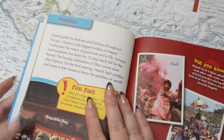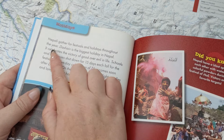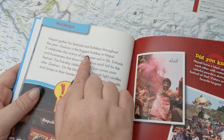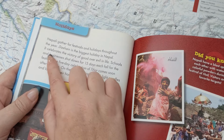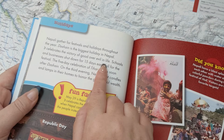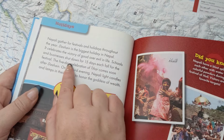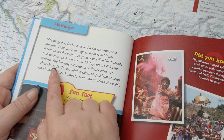Holidays. Nepali gather for festivals and holidays throughout the year. Dashain is the biggest holiday in Nepal. It celebrates the victory of good over evil in life. Schools and businesses shut down for 15 days each fall for the festival.